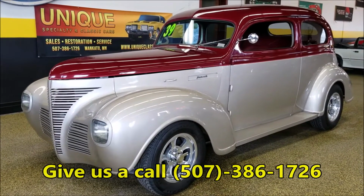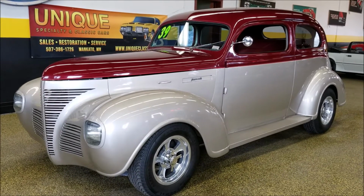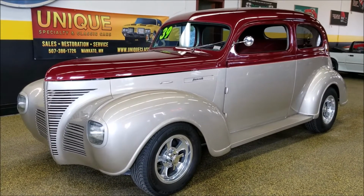1939 Plymouth, two-door sedan street rod. Just beautiful.